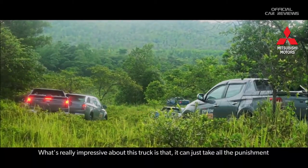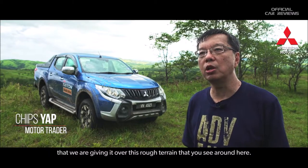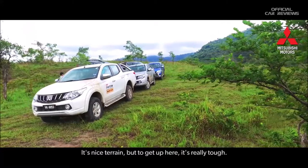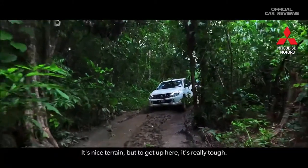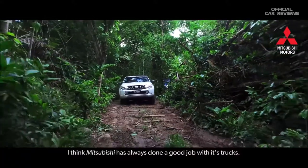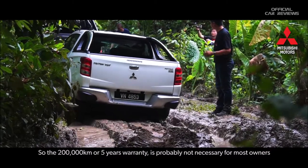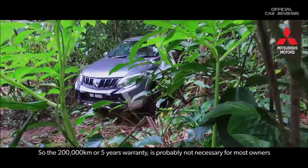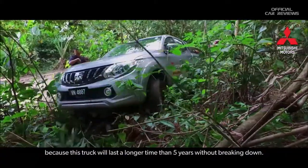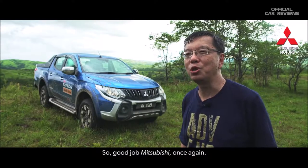What's really impressive about this truck is that it can just take all the punishment that we are giving it over this kind of rough terrain that you see around here. You know, it's nice terrain, but to get up here is really tough. And I think Mitsubishi has always done a good job with its trucks. So the 200,000 kilometer 5-year warranty is probably not necessary for most owners, because this truck will last a longer time than 5 years without breaking down. So good job, Mitsubishi, once again.